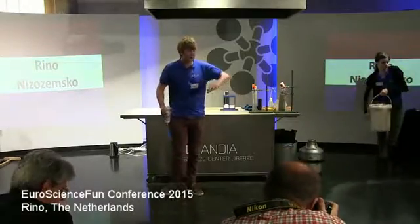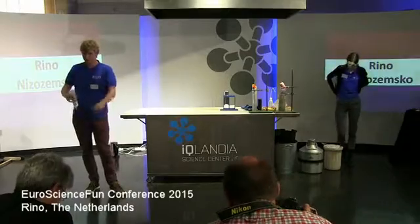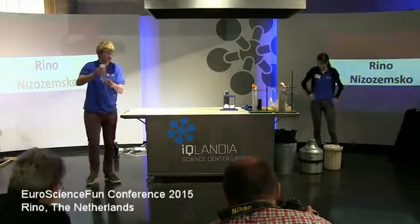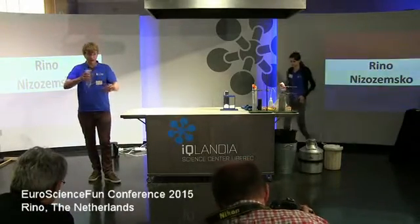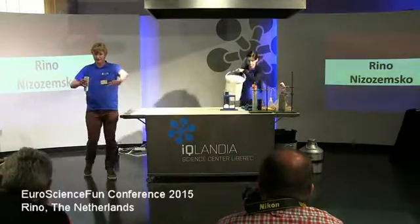You can see the drops floating over the floor. Because the temperature difference between the floor and the liquid nitrogen is over 200 degrees, it evaporates so quickly that it will just float over the layer of gas it creates.